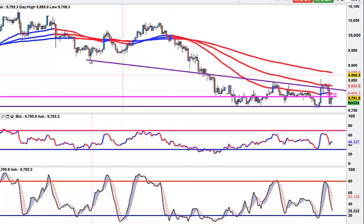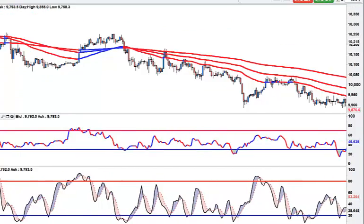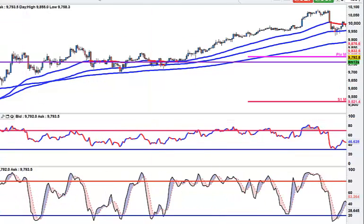Why did I do that? Because I love these. This is my favorite pattern, the triangle. I love it's a double bottom, but more importantly, if you look back at what happened late June here, I've whizzed past it. If you look at late June here, we had exactly the same pattern on exactly the same level, which took us from the baseline of 97.60 up to 180.